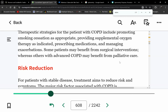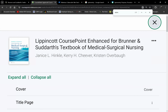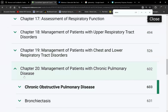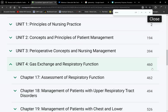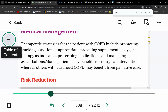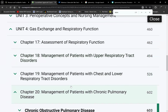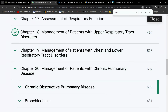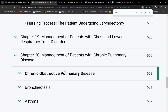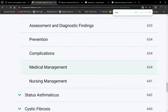Medical management, besides oxygen and the medications, is not here. It's under asthma. So let's go to asthma, and I'll come back there. What page was that? 608. Okay, let's go to asthma, because asthma and COPD are treated with the same. Asthma, medical management.